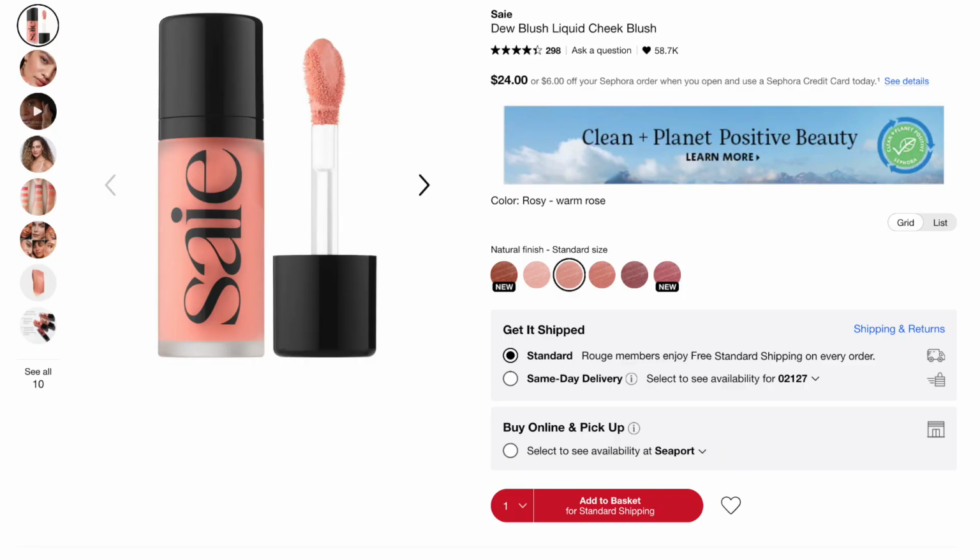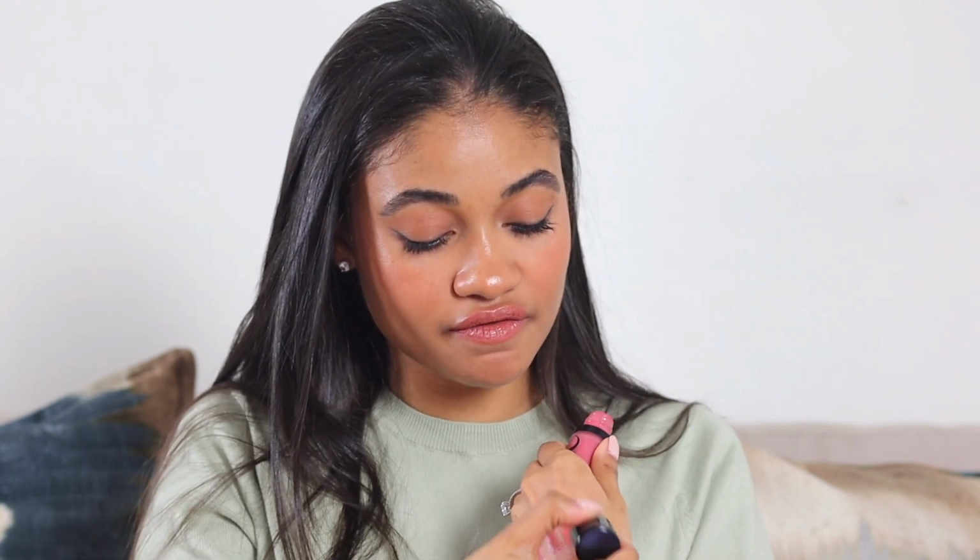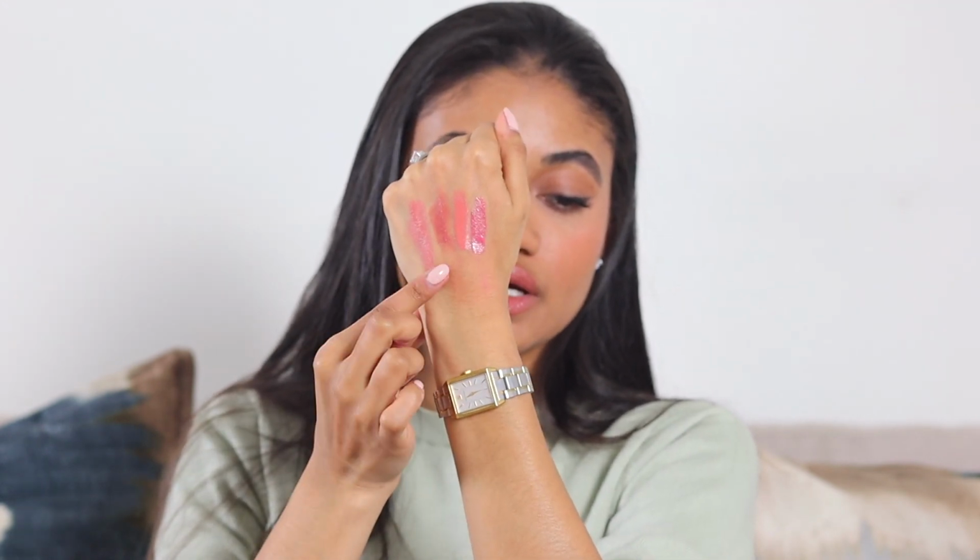And then this is my obsession of their first launch, the shade Rosy, and they're just so good. The shade Rosy is similar to the Tower 28 in the shade Magic Hour, but a little bit more peachy in tone. And the shade Chili is a very cool tone pink, and it's just gorgeous. So I like to apply them to the back of my hand and then take a brush, and so you can see here, Chili and then Rosy.